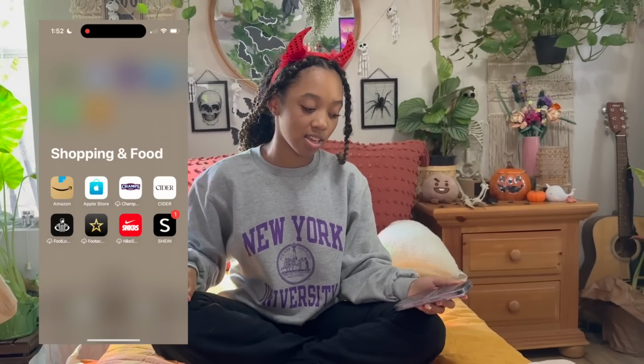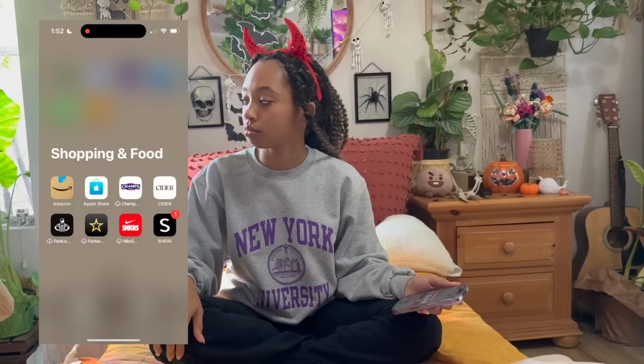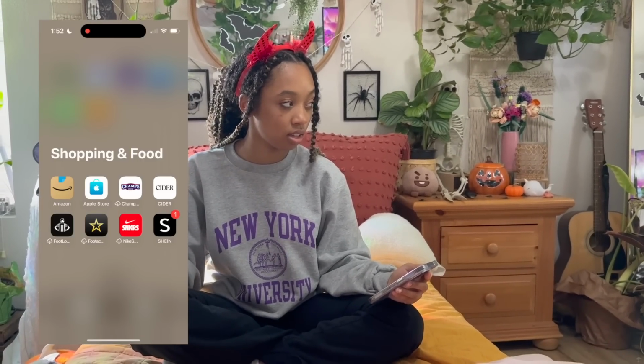I put all those shoe apps on your phone because when we're trying to get you new shoes, you have to enter the raffle on your phone. I enter them on my phone. Papa enters them on his phone. So we have multiple chances.